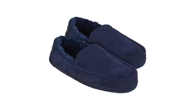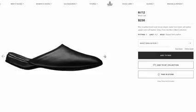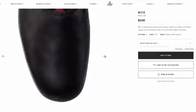Now, from utility to luxury, we have winter essential number 9, a pair of house slippers. And here I'm not talking about your regular old clunky slippers, no. Here we are talking about a more classic, sleek, and old school style of slipper. Something like the Crockett & Jones Ritz, which is a quilted lined mule with a soft leather upper and sole.